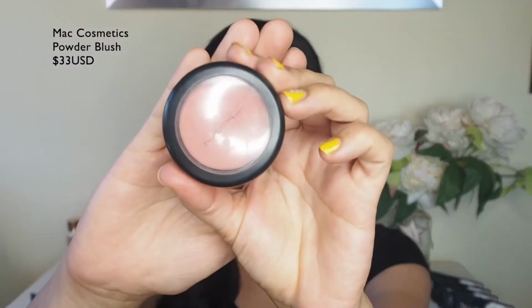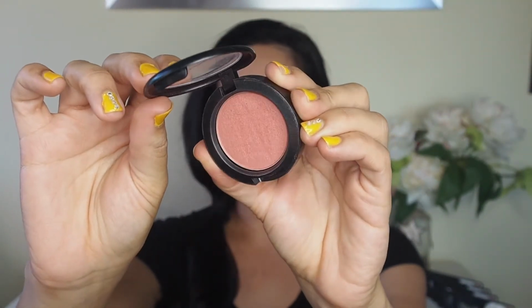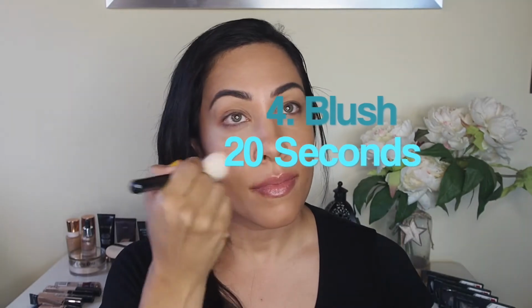Step number 4 is pretty basic. It's going to take 20 seconds. I'm simply going to use a blush brush, and I'm going to use a blush by MAC. It's one of my favorites. I will list all the shades of all the products I'm using down below.